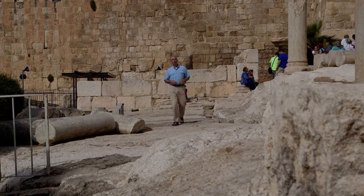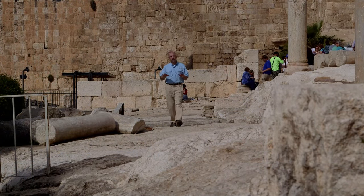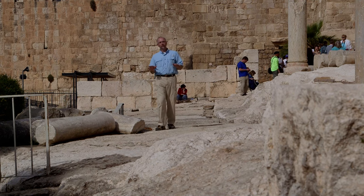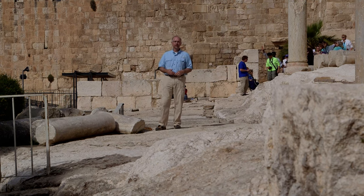We're down below the southern wall of the temple on a plaza that was unearthed during the recent excavations. This particular plaza has paving stones that make it possible for large crowds to gather.